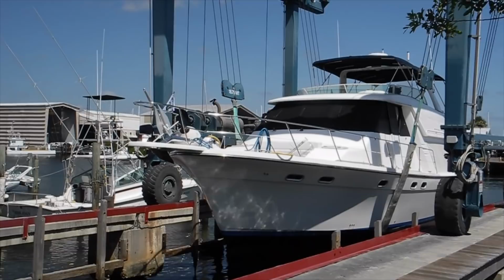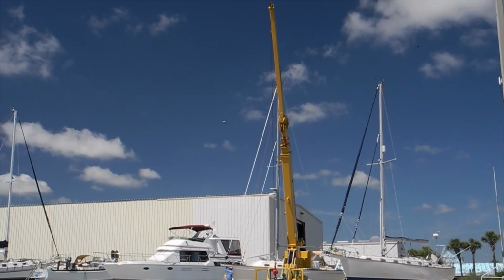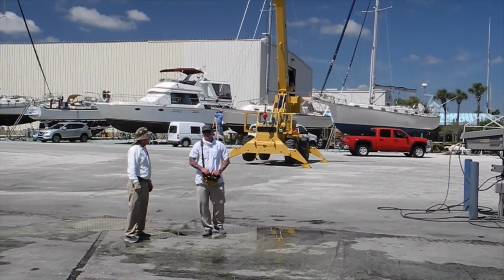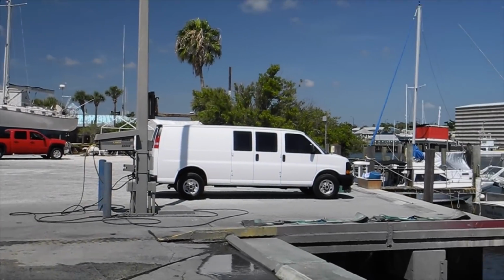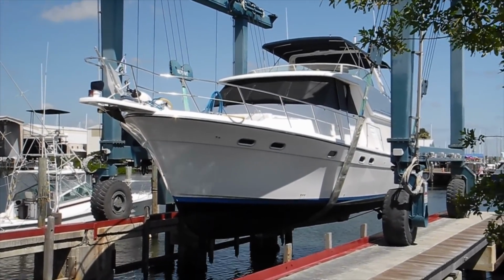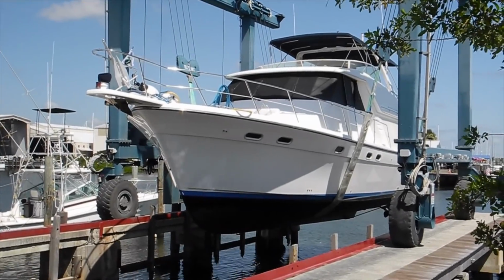While they're lifting the boat, I'll swing to my left. See that big yellow crane over there? They're going to lift the bad generator out of the back of this boat, set it on the ground, and then they will put the boat back in the water, take the boat back to the marina, where they can actually do some work on the platform underneath the original generator. The platform needs to be rebuilt for the different size new generator.